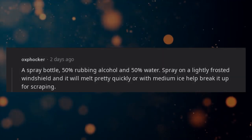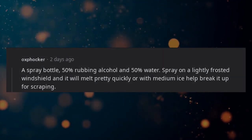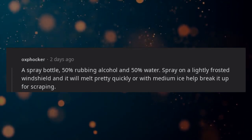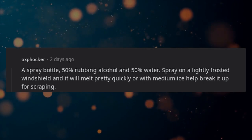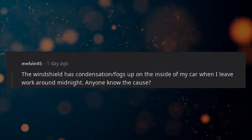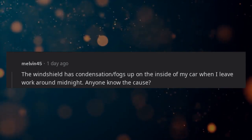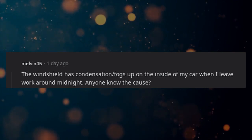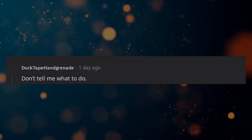A spray bottle, 50% rubbing alcohol and 50% water. Spray on a lightly frosted windshield and it will melt pretty quickly, or with medium ice help break it up for scraping. The windshield has condensation that fogs up on the inside of my car when I leave work around midnight. Anyone know the cause? Don't tell me what to do.